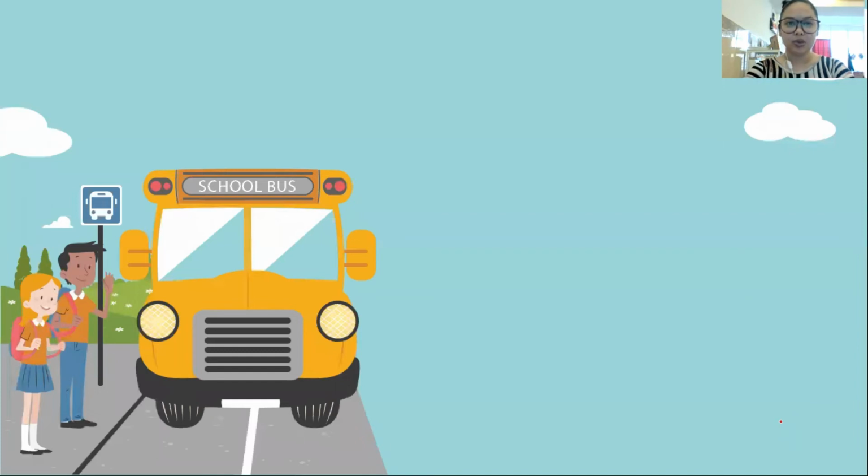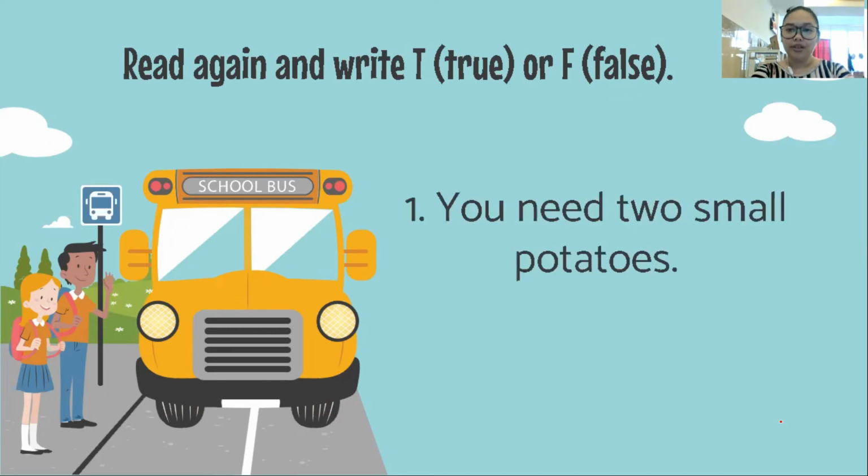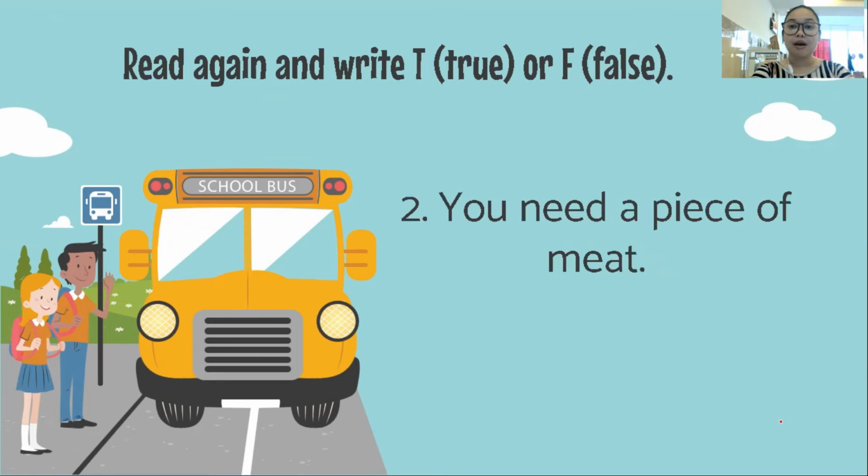Okay, get your pencils and we will do exercise number 3. We are going to read the sentences and write T if it's true or F if it's false. Let's do number 1. Okay, according to what we've read, you need 2 small potatoes. Is it true or false? It's false. Yes, so write F. Why? What do we need? We need 2 big potatoes. Yes, 2 big potatoes.